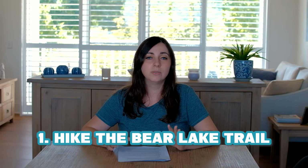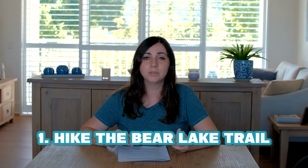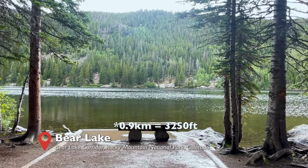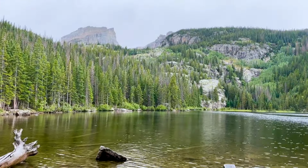So there's a few things you can do. The main one that a lot of people do is the Bear Lake Trail. It's a short and relatively easy loop around Bear Lake. It's flat, it's wheelchair accessible, and it shouldn't take you too long. And don't let the easiness of it fool you. It is a beautiful spot and worth doing.